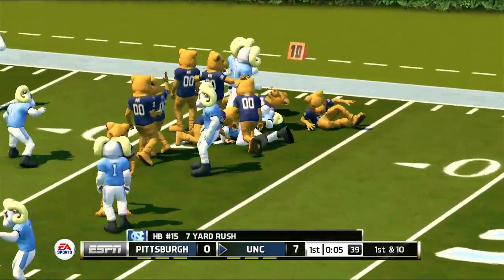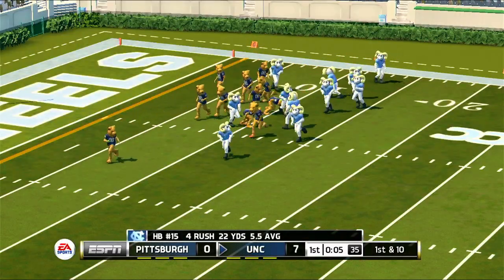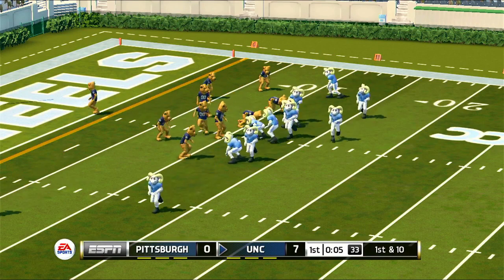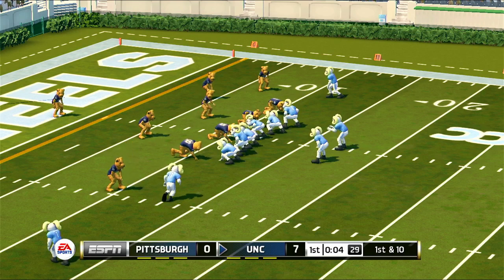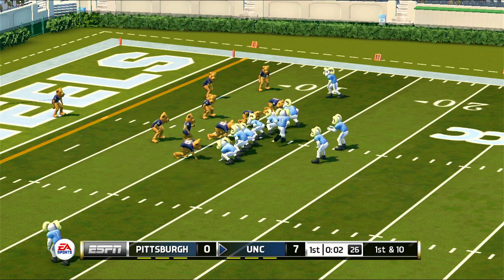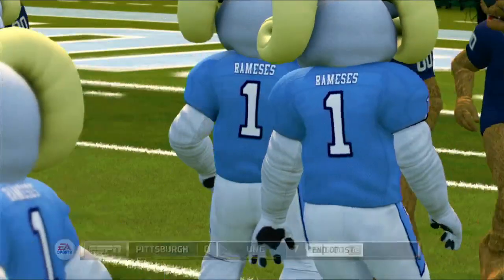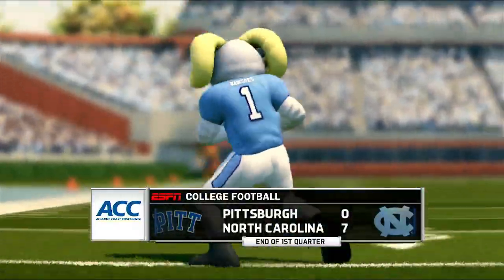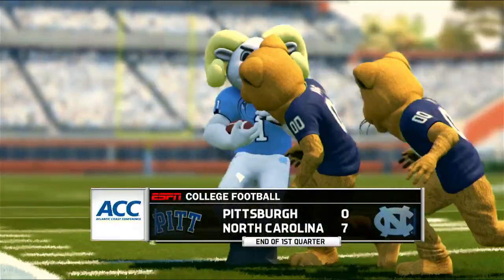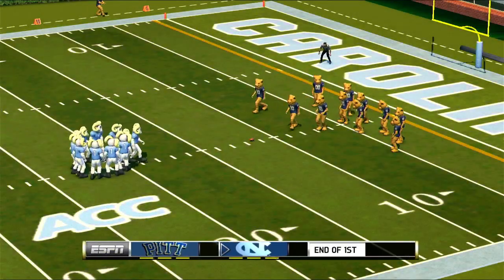Tackled after a decent pickup. Running! This game's already shaping up to be a good one as we head to the second quarter. North Carolina's lead is a touchdown. Back to the action now here in the second quarter.